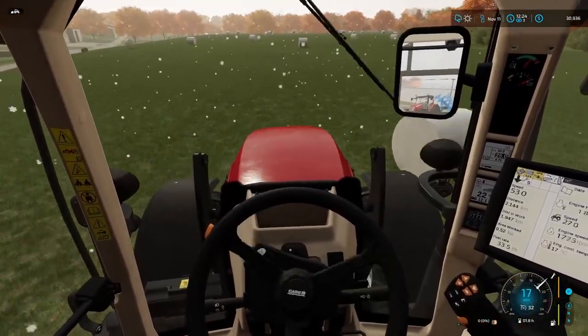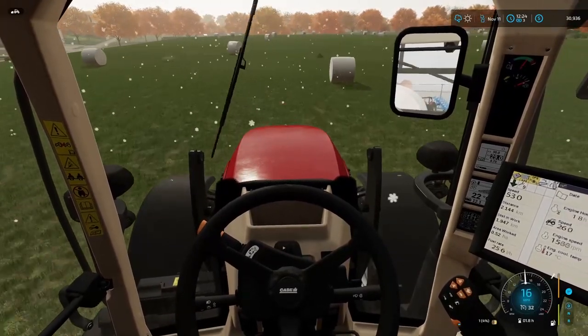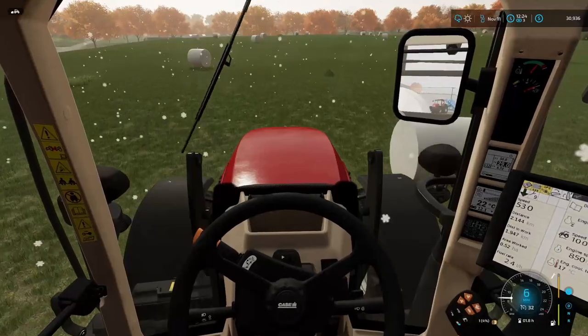Again, baling works, not that exciting, but we gotta get him done. So here we are. I think it's drone time. Let's see that snow from above.